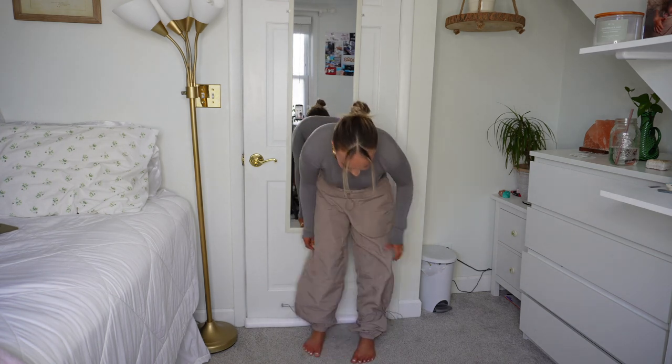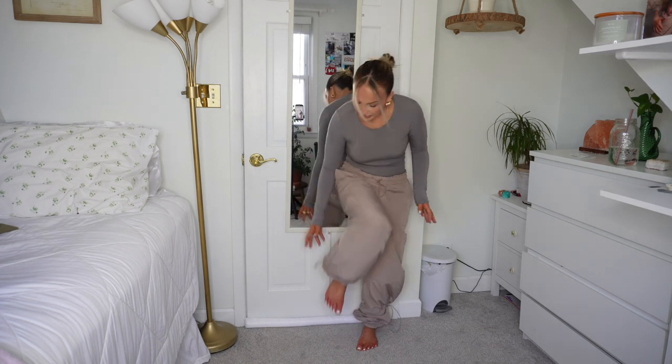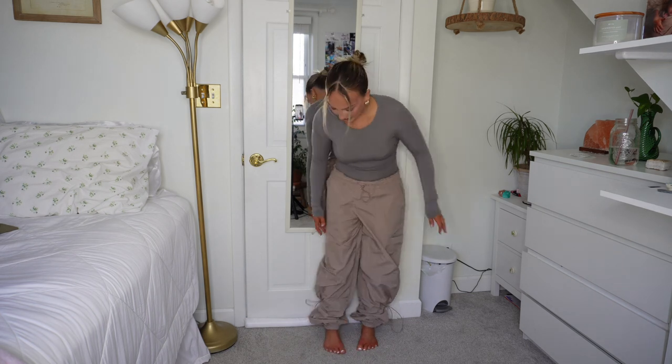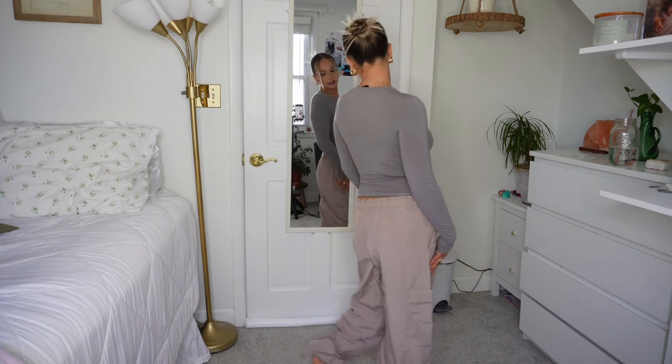You can tighten it and look at what that does. Do you see the difference in the legs? For some reason, I really like that because they're still baggy and comfortable, but it just gives it something, you know? I'm a big fan. Let me know which parachute pants you like better.